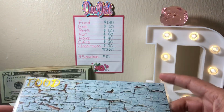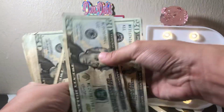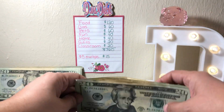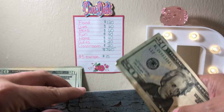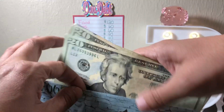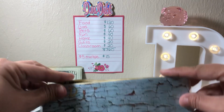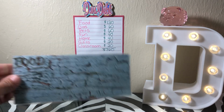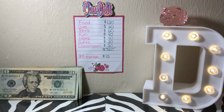So for the food budget, we need 120. So 2, 4, 6, 8, 10, 12. Kind of felt like a cheerleader there for a second. 2, 4, 6, 8. Who do we appreciate? Paying bills, that's what we appreciate. Being smart with our money, that's what we appreciate. All right, so there's my 120 for food. Just gonna squeeze those dollars in there. Wish me luck, because this is probably the hardest category for me. I love to eat, but I need to get that under control.